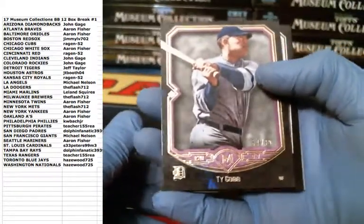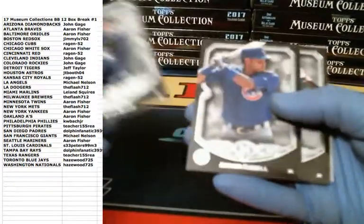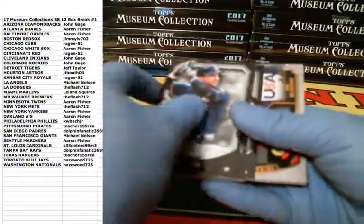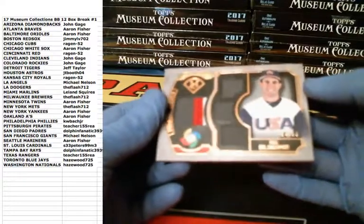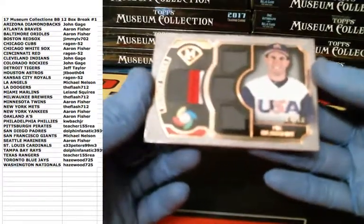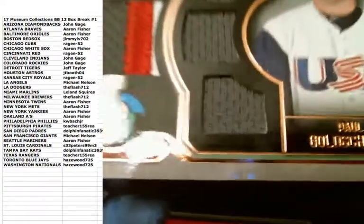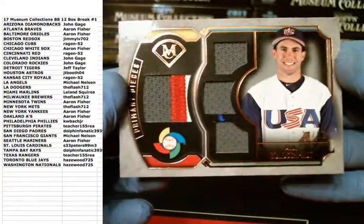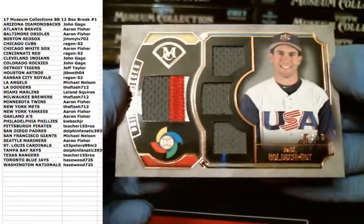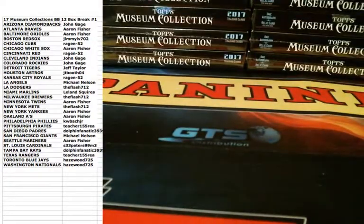To the Tigers, Ty Cobb, 54 of 99. Ryan Braun, Russell, Adrian Beltre. And we got 24 of 50, Paul Goldschmidt, World Baseball Classic. And that is going out to the Arizona Diamondbacks. John Gage. Right, that's a Diamondback, guys. Paul Goldschmidt.